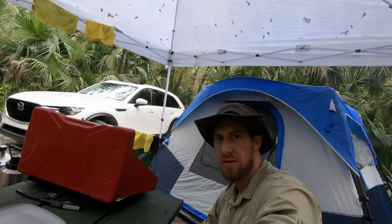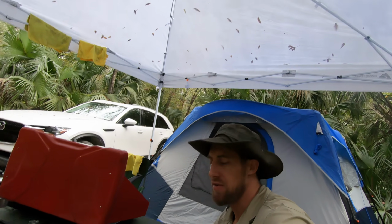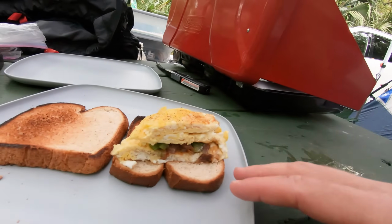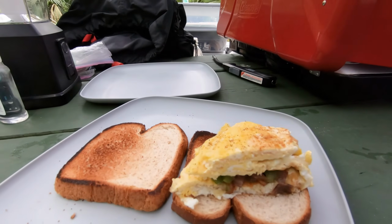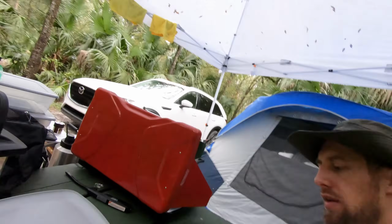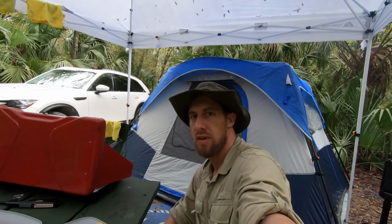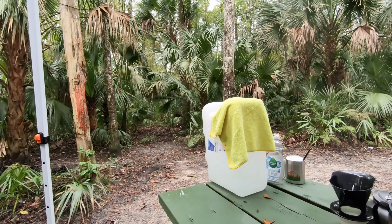Alright, so check it out, guys. Just finished cooking up my world famous breakfast omelet. There it is, guys. It's got some green peppers, some red onions, some green onions. Got it on a nice warm toasted bread there. This is my go-to right here. Love this breakfast. I eat it almost every single day. So I'm gonna enjoy this breakfast here. Looks like it did stop raining, which is great.